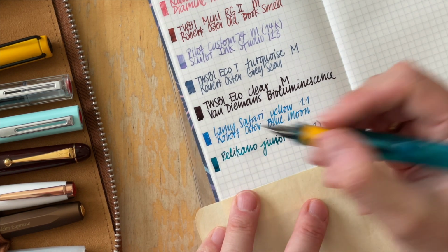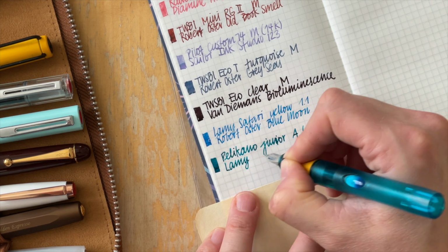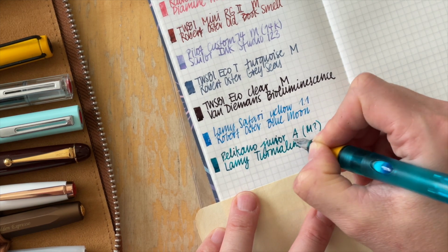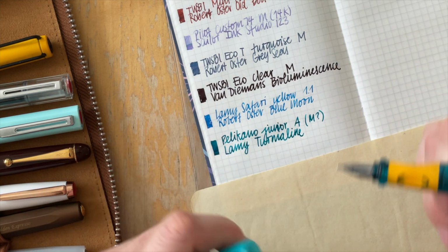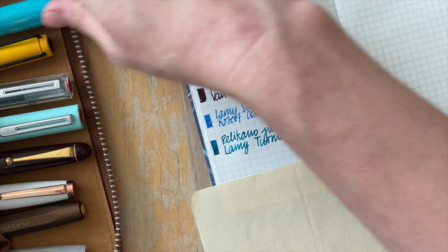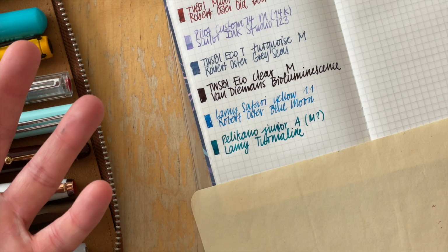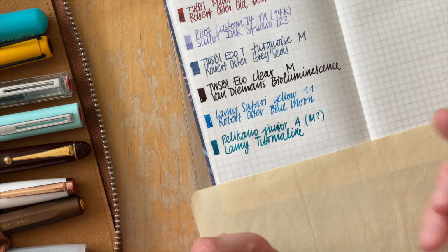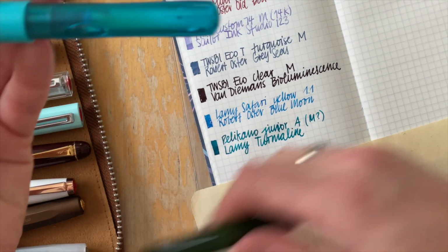And then the ink is Lamy Tourmaline. Yeah, this is a teal. What is that color actually called? Like, what color is it? Blue, green, right in between blue and green, but there's also lots of yellow in here. So yes, I don't know what this color combination is.